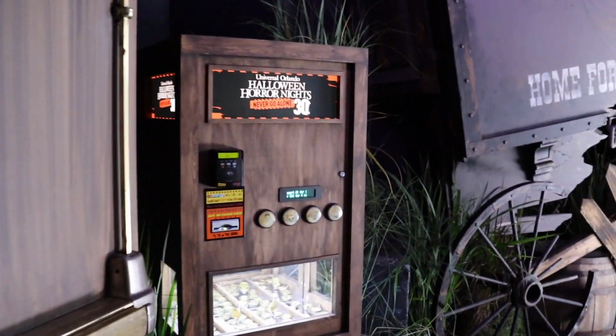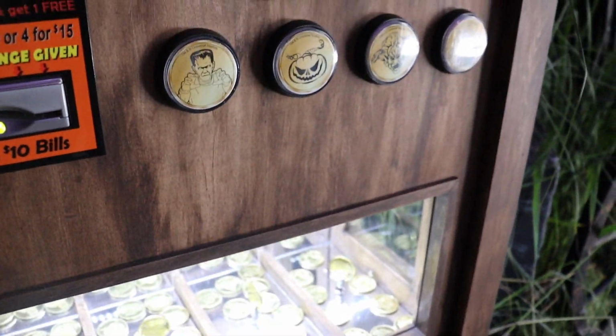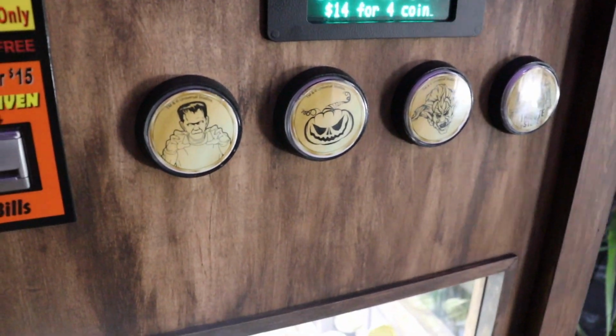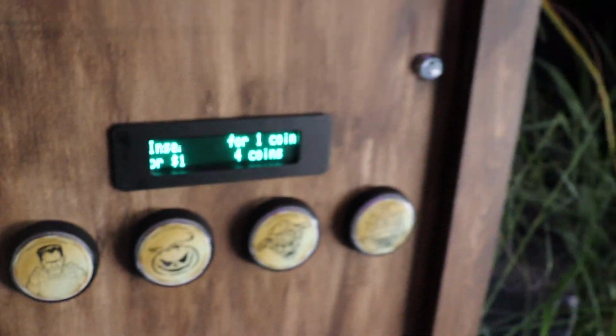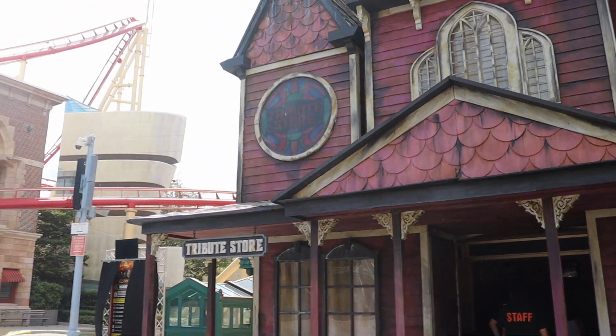Here you guys got the exit of the Tribute Store. You also have a few coins, which are 4 coins for $14, or just 4 for 1. Pretty awesome. These have the dimes on them. Might have to get these, man. They're pretty awesome. Now, let's find our way out and keep looking through the township of Cary. Hope you guys enjoyed your view of the Tribute Store.